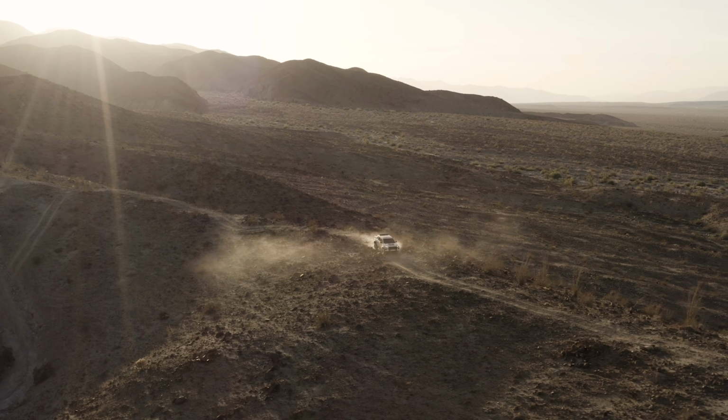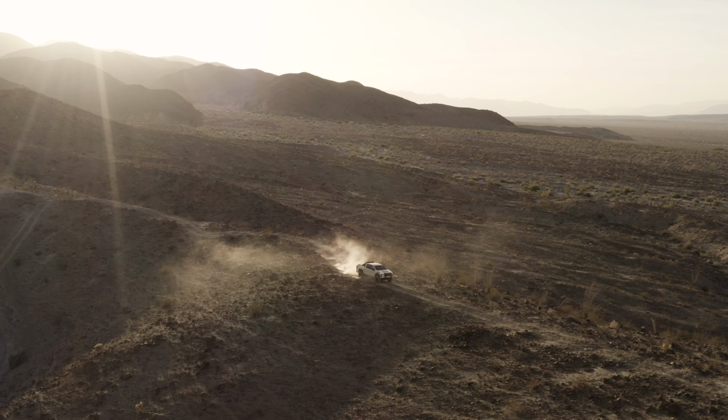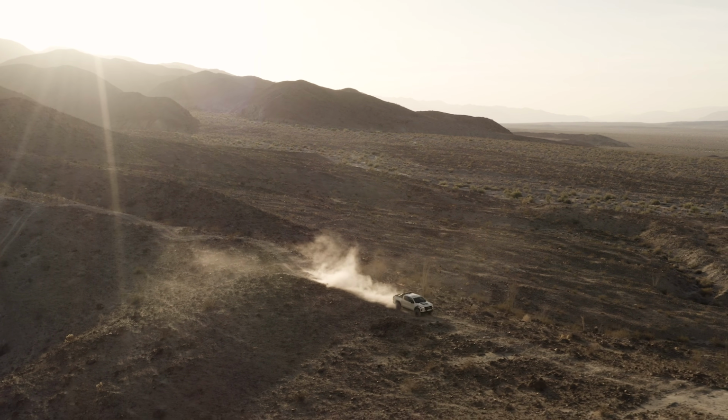Production kicks off in the first part of 2023 though, and Chevy says it will reveal the prices as we get closer to that. For now, enjoy some ZR2 action.